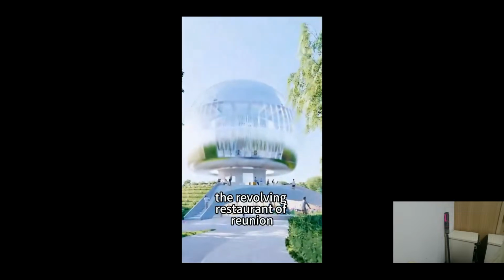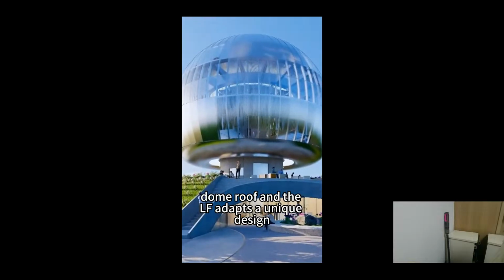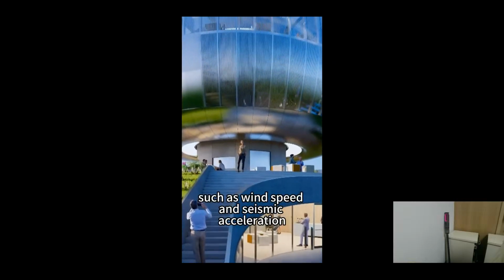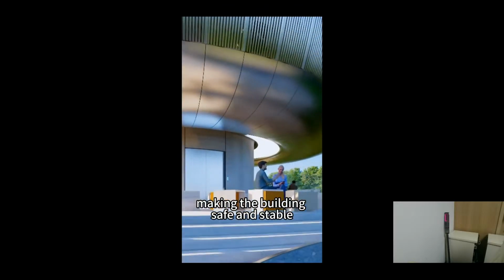The revolving restaurant of Reunion uses a steel structured dome roof, and the design adopts a unique approach that takes into account factors such as wind speed and seismic acceleration, making the building safe and stable.